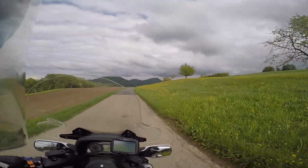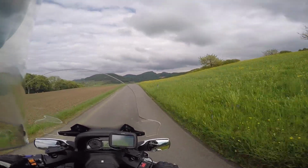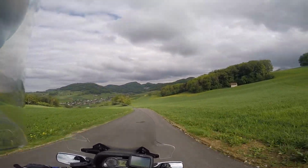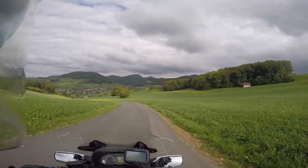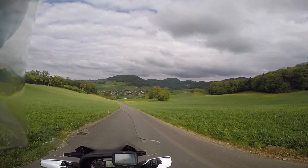It's a landlocked country, and we're bordered to the north by Germany, and to the east by Austria, to the west and south by France, and to the very south by Italy. So just being able to take off.